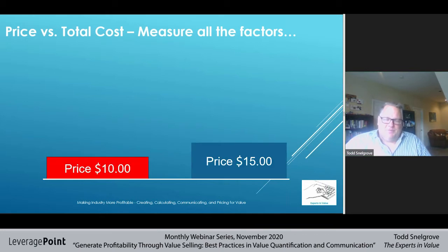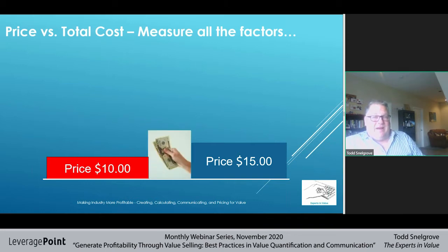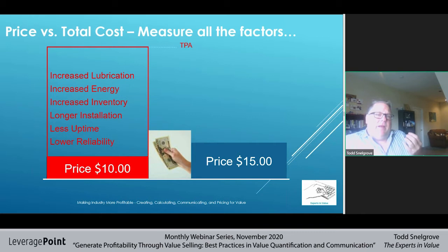A great visual, whether it's $10 or thousands or millions, there are always 2 options. They both look the same. They have the same specification. They have the same functionality to our understanding. They look the same. They smell the same. So from a price perspective, I would buy the $10 one. It's 33% cheaper.